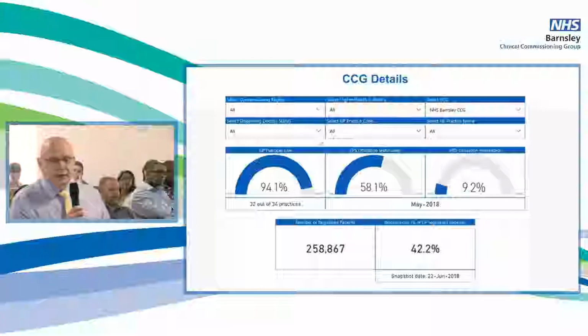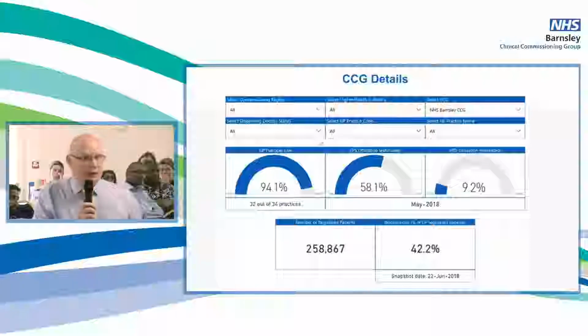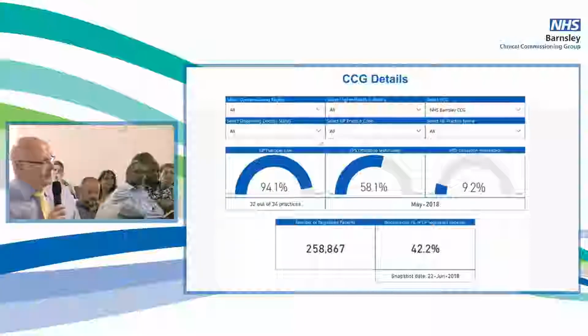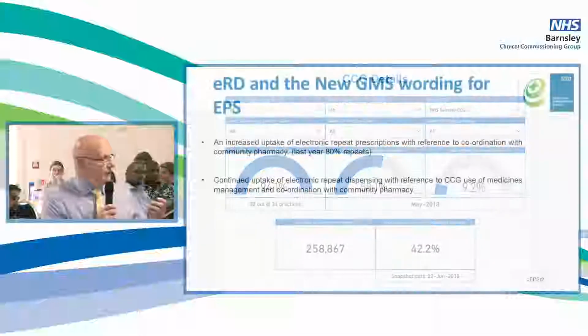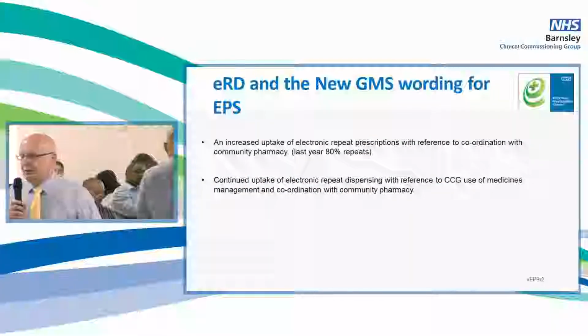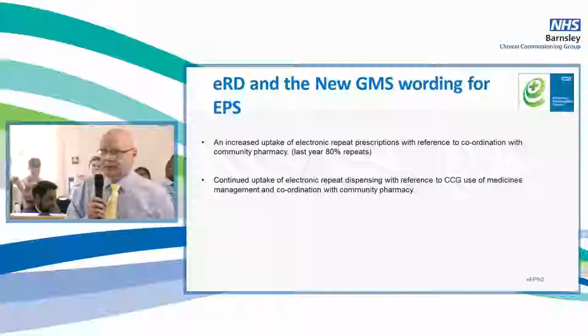Most practices are using electronic prescriptions. The actual rate of electronic prescribing is about 58%, but the rate of electronic repeat dispensing is only at 9%. So there's a lot of potential to increase that. A lot of these slides I'm going to skip over because they're for information. You'll get the slides afterwards, but they're largely things that you may already know.